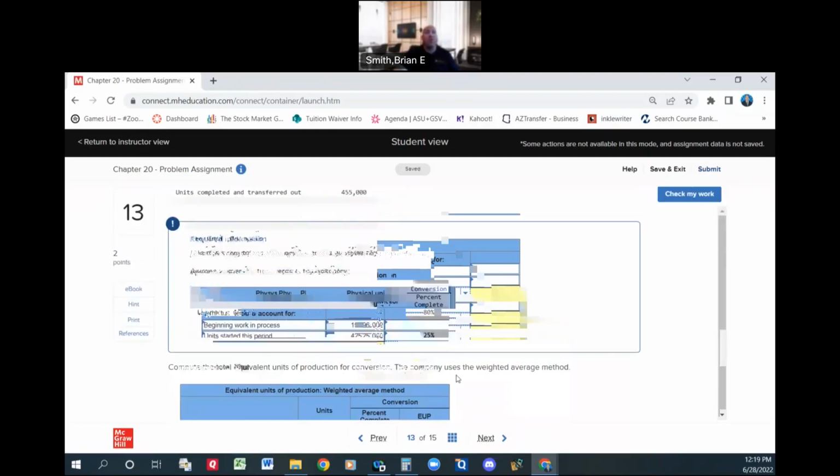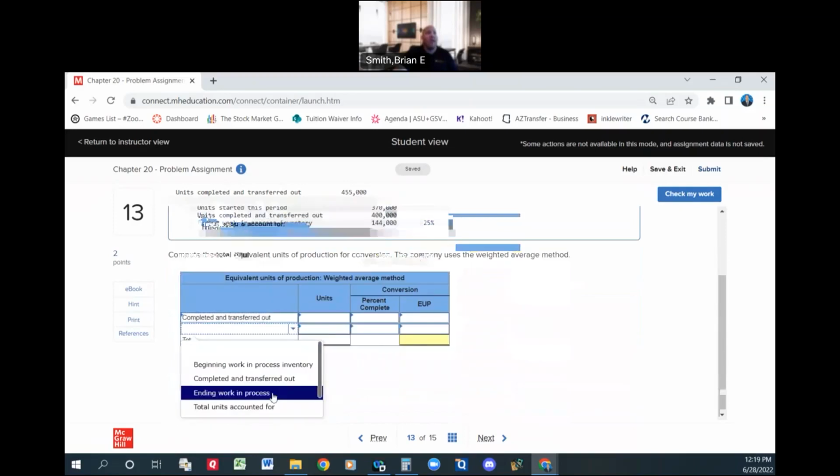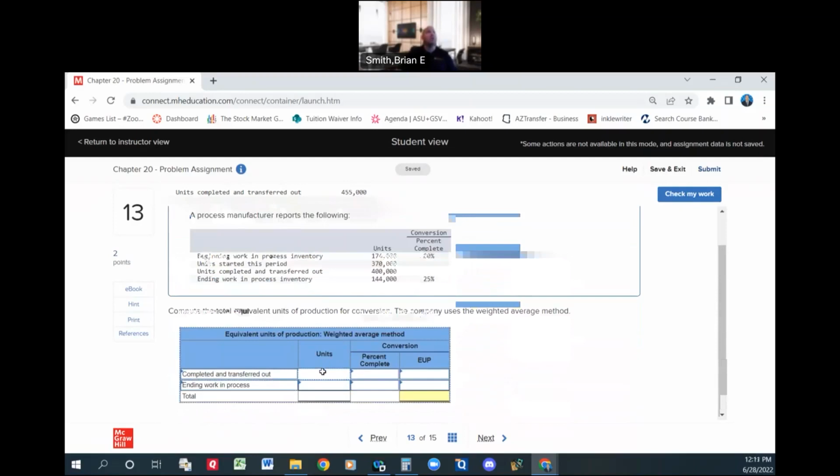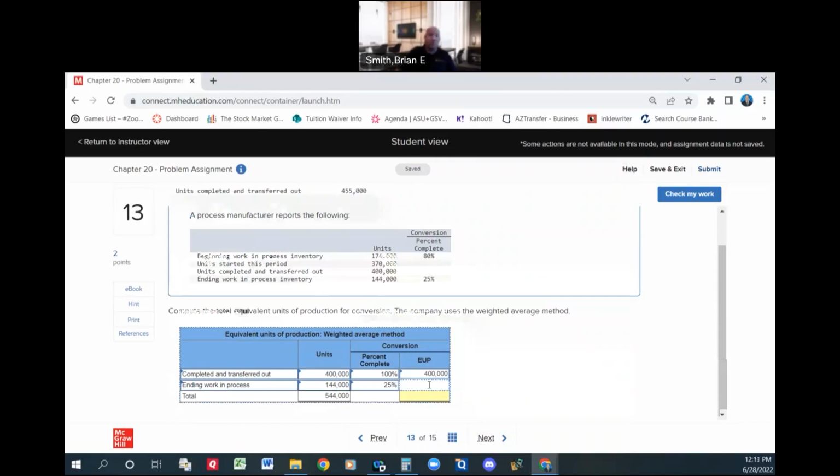Compute the total equivalent units of production for conversion. So for conversion, our beginning work in process was 80%, our ending is 25%. Remember, we don't care when calculating our equivalent units what is in our beginning work in process. We are worried about what has been completed and transferred out and what is in our ending work in process. Completed and transferred out is going to be 400,000 units, and it's always 100%, because they've been completed and transferred out. We don't do anything more with them. But our ending work in process has 144,000 units, but it's only completed with respect to 25%. So now we're going to bring up that calculator, say 144,000 multiplied by 25% for 36,000 total units. So our equivalent units equal 436,000 units.